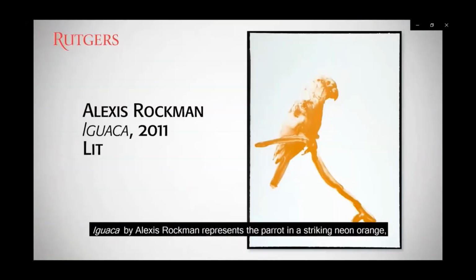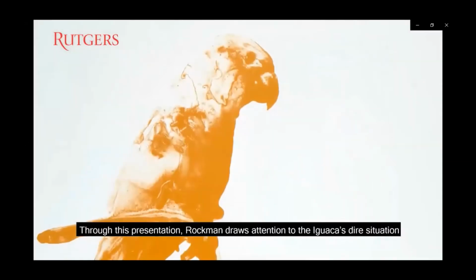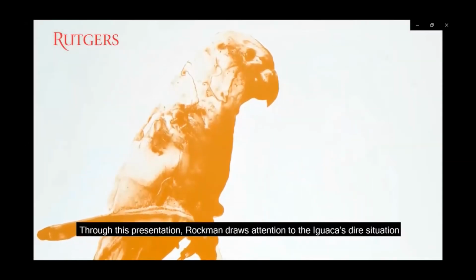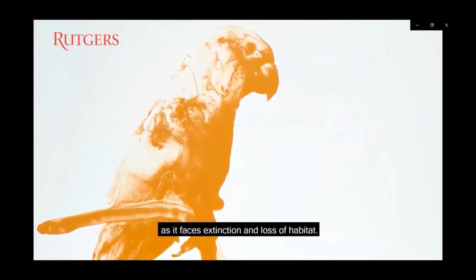Iguaca by Alex Rockman represents the parrot in a striking neon orange, isolated in the composition, sitting on a severed branch and backdropped by nothing but the white paper the subject is printed on. Through this presentation, Rockman draws attention to the iguaca's dire situation as it faces extinction and loss of habitat.